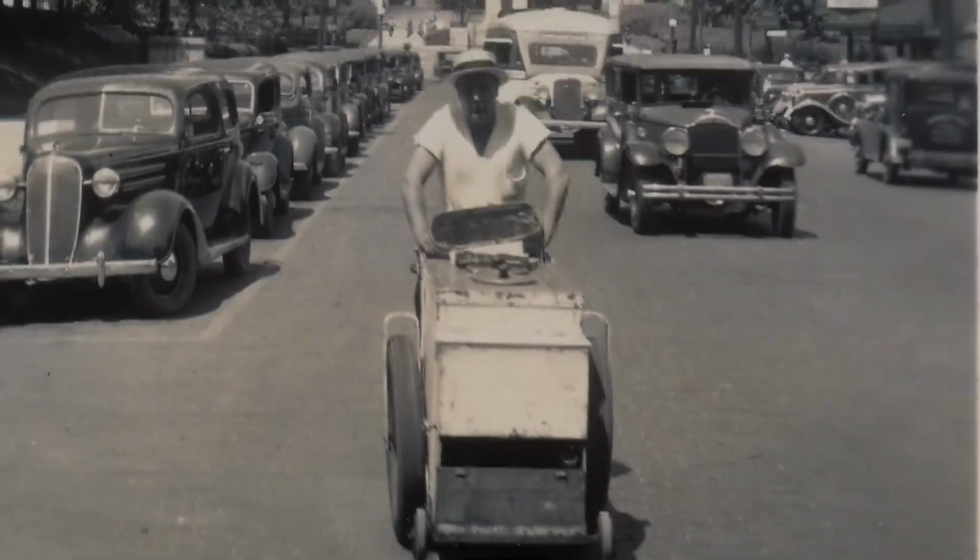One of the privileges of representing you in Springfield is working in such a fascinating building, our state capitol, where there is history around every corner.